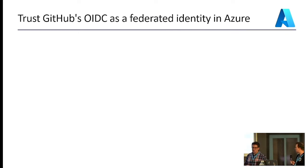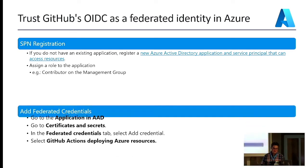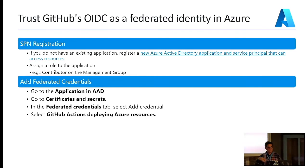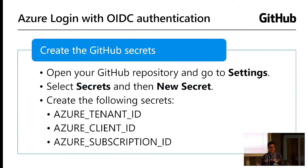Also in the demo, that's going to come in a few minutes. Yeah, you need to look at the time. Yeah, I know. Show us the money. Yeah, show the money. We're going to do a few things. One will be the SPN registration. The other one will be setting up those federated credentials in Azure without creating the secret. And the last part will be, of course, to copy those important details and put them somewhere in GitHub, and eventually have a workflow running based on the secrets that we upload in there.